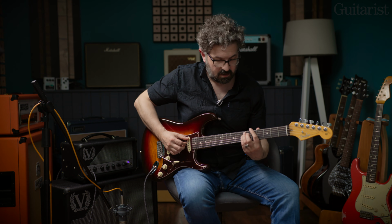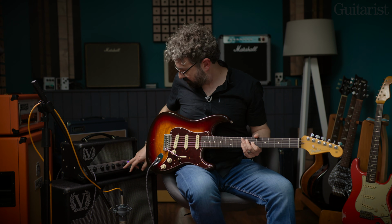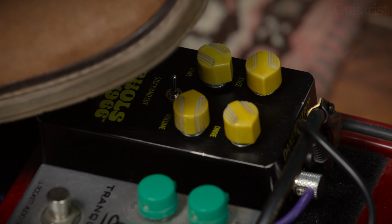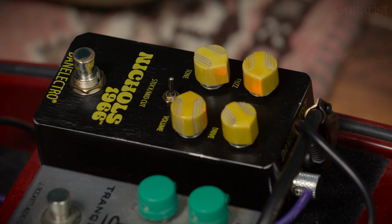I'm on the neck pickup here into the Deputy by Victory, and nothing else on my pedal board is on at the moment. Oh, turn the reverb down just a touch. So that's the unaffected, unfuzzed signal, and we'll switch it on here.